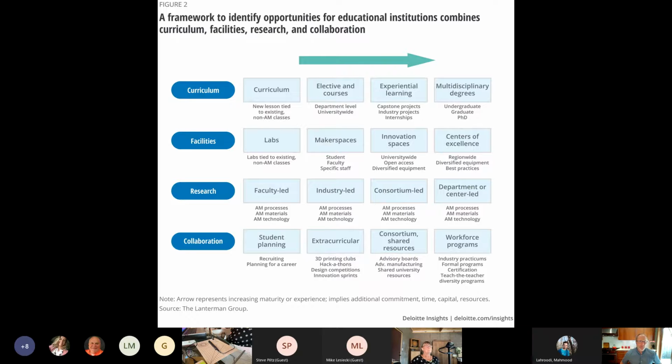It absolutely walks us through at the level of curriculum, facilities, and research collaboration, and then goes left to right as we walk up the experience curve, the maturity curve, and of course, requiring additional commitments of time, capital, and resources. So fairly obviously, you can start with a single lesson, a lab, maybe a 3D printer here or there. And then as you move further to the right, you can see how it gets much more complex, but also much, much more powerful. So I did want to flag this. I think there's lots of fun there.